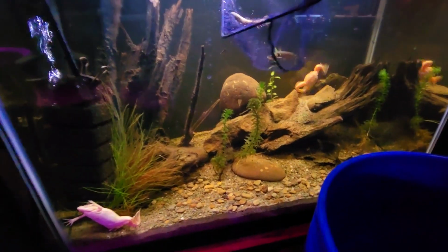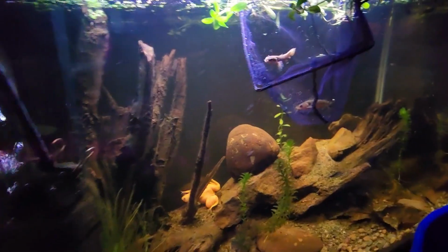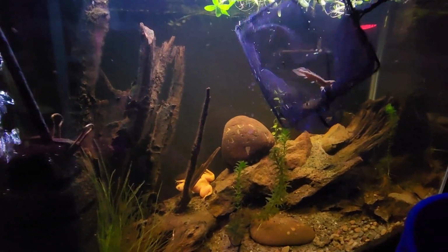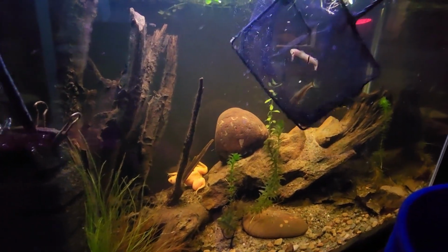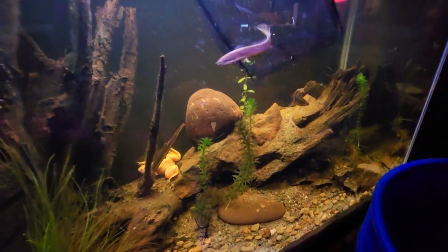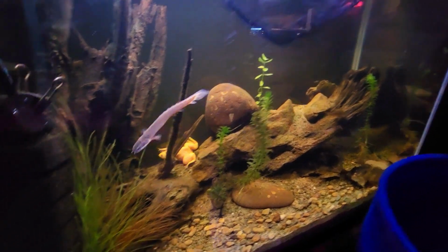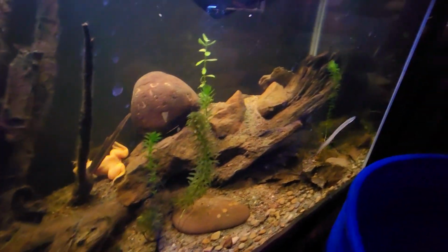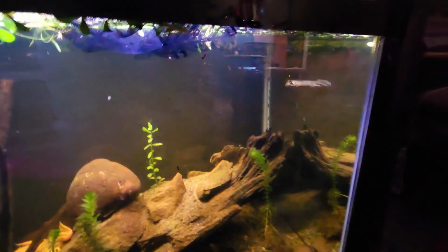Let's go ahead and put them in. This might be the last time we see them. Oh, the eel's swimming out. He didn't like it. Go ahead, buddy. Catfish out, eel out, and then see if they just drop to the bottom and disappear. The catfish is finding the cave. The eel's actually going around and exploring a little bit.